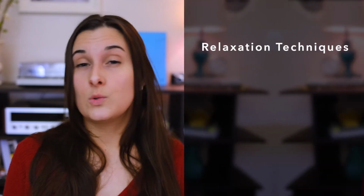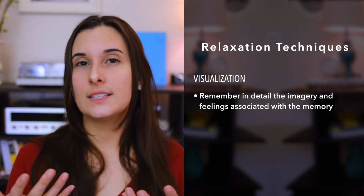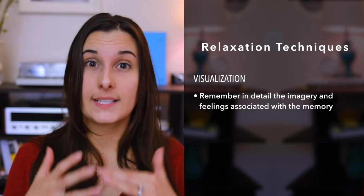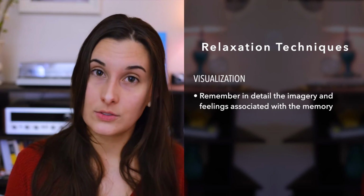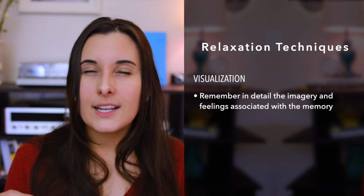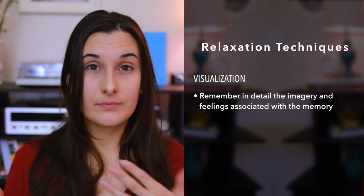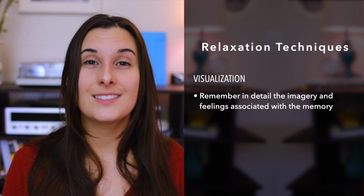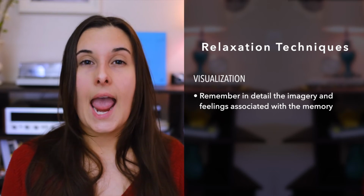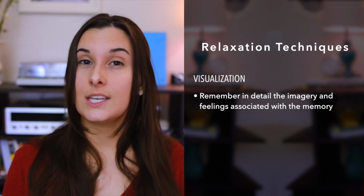Another style of relaxation techniques is visualization. And with visualization, you're imagining something, being somewhere, or experiencing something that is calming to you. And the trick is to visualize that with as much detail as you can. Closing your eyes is often helpful, but for others, they choose instead to have their eyes open. And it's trying to remember every detail of it like you're reliving it right now.